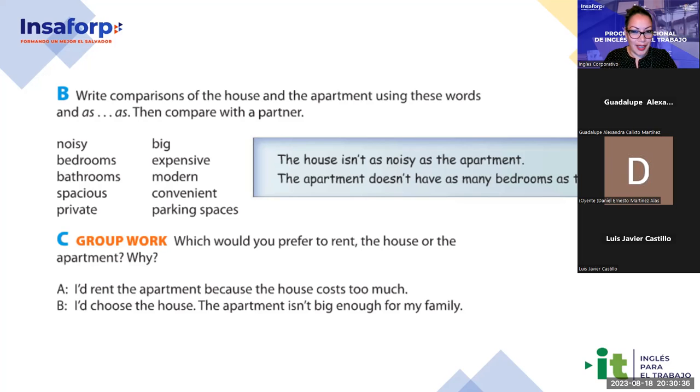Ay, sí, los escribí al revés. No worries. Pero ahorita corrijo. That's the objective, is to review and to reinforce. Great. Okay, and the last one, the house isn't as modern as the apartment. Excellent. Thank you so much for sharing, Alexandra. Anybody else? Any other volunteer?